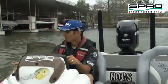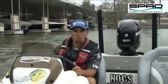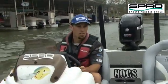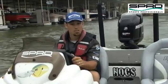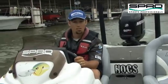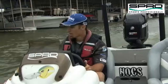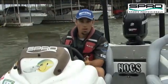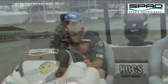See, the watercolor here has got a nice green tint to it. Really good for a crankbait. Anytime you're throwing a crankbait, you like to have a little bit of stain. This lake's got a lot of shad. It's got a lot of rock, not a lot of grass, and it's got a nice stain to the water. So that's a great combination for throwing a crankbait.